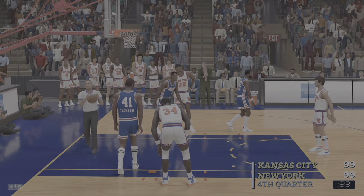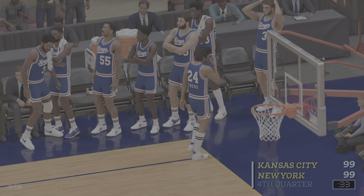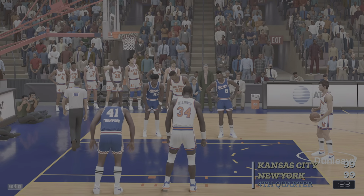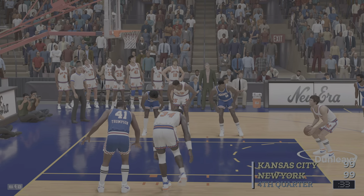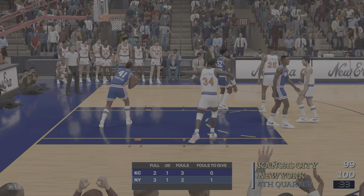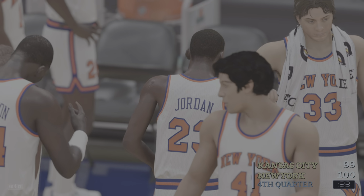Drops the first one, and that ties the game up. A real floor spacer for this team. I mean, Dunleavy is a knockdown shooter from any distance. And Kansas City making a change here. Johnson's checked in. And so he's good on both free throws, and that gives them the lead. There's nothing better than seeing guys hit their free throws in the clutch. And those were huge. Time called here.